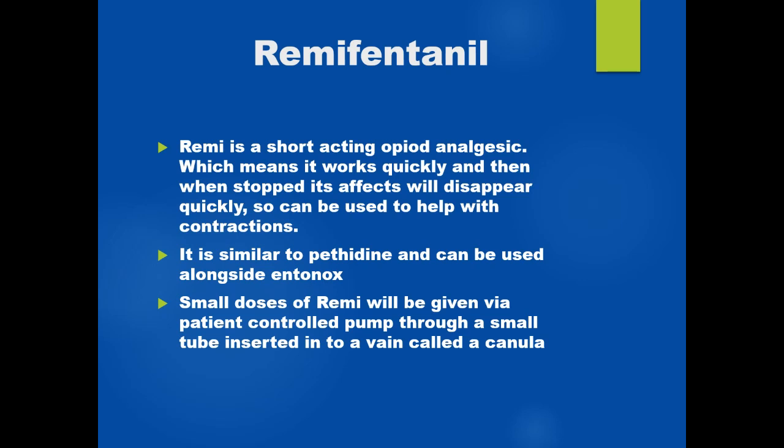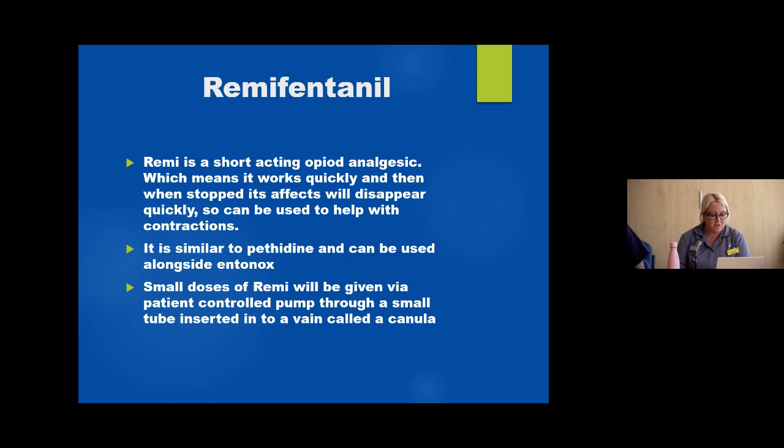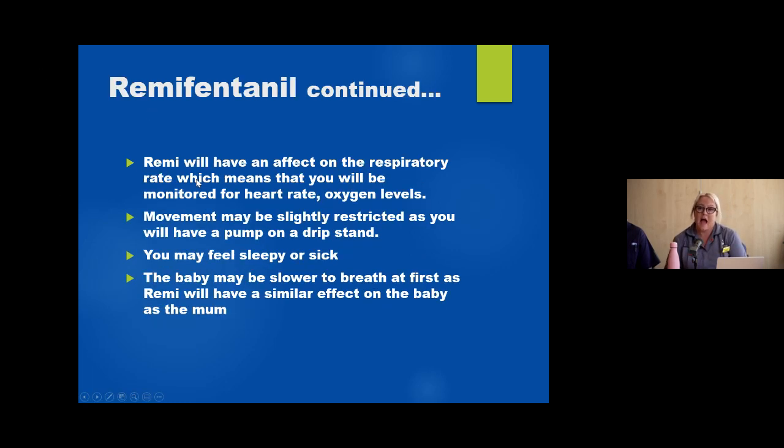Women have said that compared to pethidine, they were more satisfied when they were using remifentanil, but compared to an epidural, it was less effective. Effectiveness will vary from woman to woman. Some women will be allergic to something that Remi has got inside it, so perhaps may not be suitable for remifentanil. Your midwife will discuss this with you. So next slide, please. Thank you. Remi will have an effect on the respiratory system, which means it will affect your breathing and your heart rate.